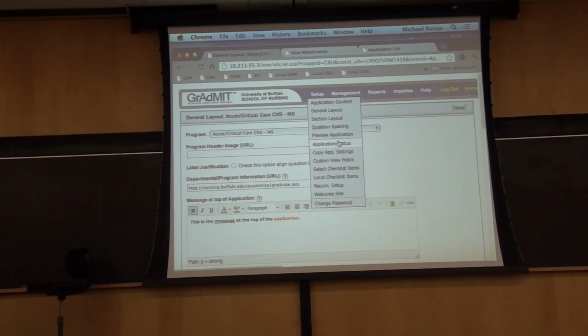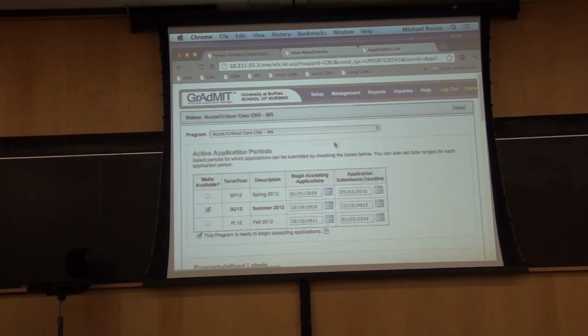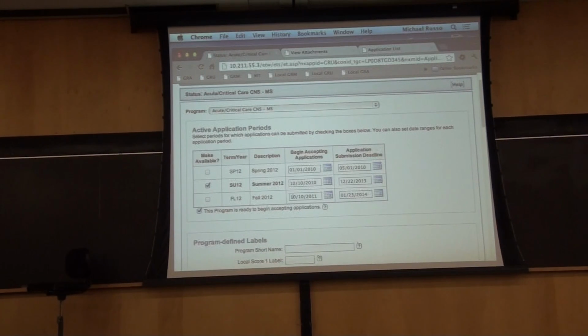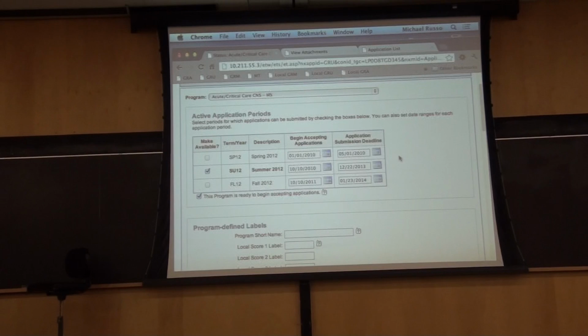I'm going to jump down to application status form updates now, and we sent out an announcement about these enhancements, but I'll jump through the different sections, and if there are any questions, you can let me know. It used to be that you would have to go in and choose the semesters for which you were accepting applications.